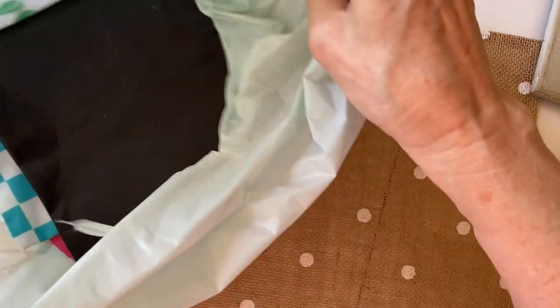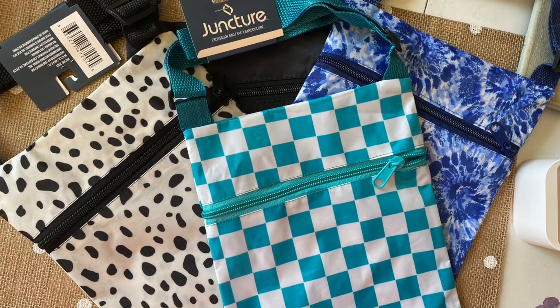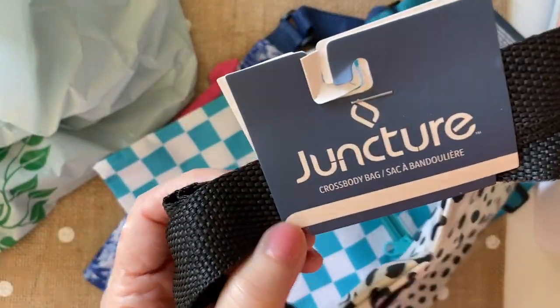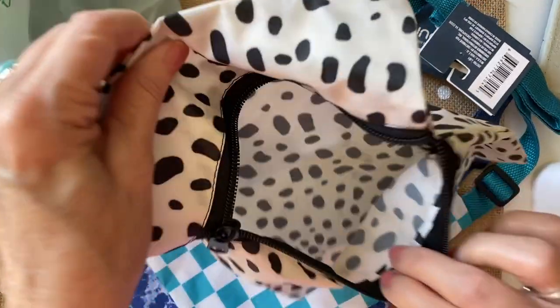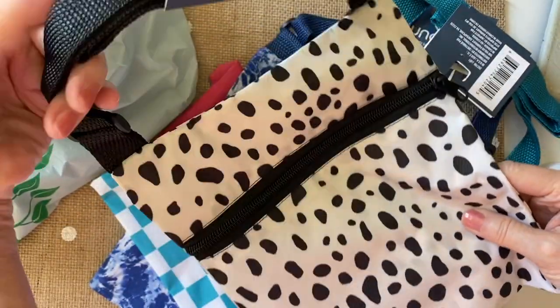Okay, so let's see what else is in here. Oh yeah, you don't want to see that. These are so cute. They have these little pouches. They're called juncture crossbody bags. Kind of like the Sack brand. But look at how adorable that is. Oh my gosh. I want these. My wallet wouldn't fit in there. But look at how cute that is.